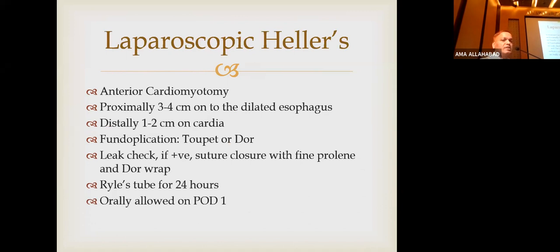What we perform as a standard is anterior cardiomyotomy. It's approximately 3 to 4 centimeters on the dilated esophagus and up to 3 centimeters on the cardia. Fundoplication may or may not be added. It could be Dor or Toupet as preference goes, because most fundoplications serve the purpose.